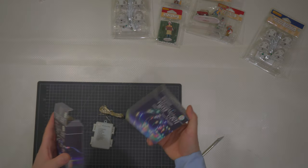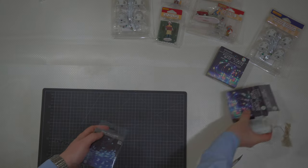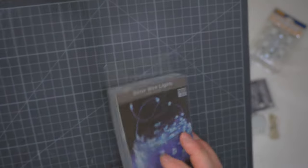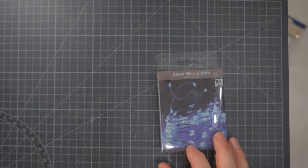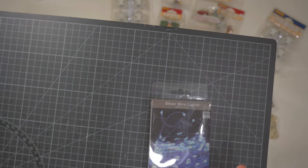Okay, I have a couple of them. I don't know, maybe it will be useful. Then I have also another micro LED, but this one is 100 LEDs and it is pure white. I will use those micro nano LEDs inside some little street lamps. You just need to cut one of those LEDs and connect it to a 3 volts power source, and it will get on.